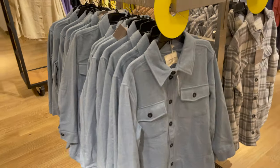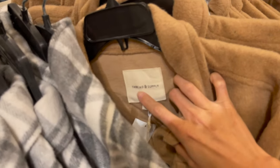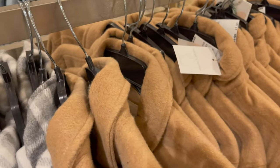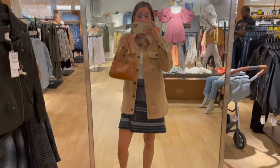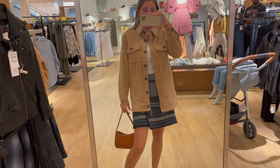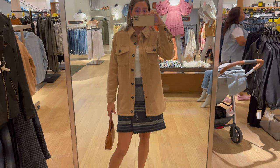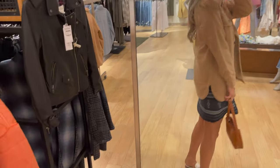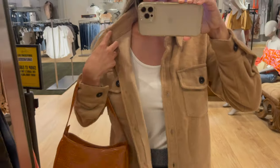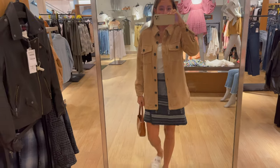I think I'm gonna get an extra small actually. See if they have my size. So that's a small. Look how cute this fits. This is an extra small, and I feel like I could get away with this if I wanted it more slim fitting. But I think I'm gonna get a small so it's a little bit oversized. How cute. It also has another lining in the interior. It's really, really soft. I really like this a lot. It fits really, really cute.